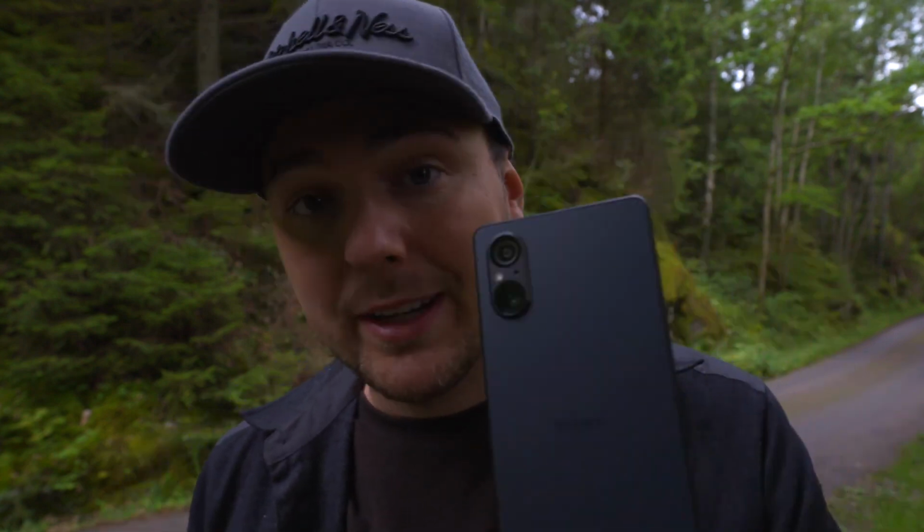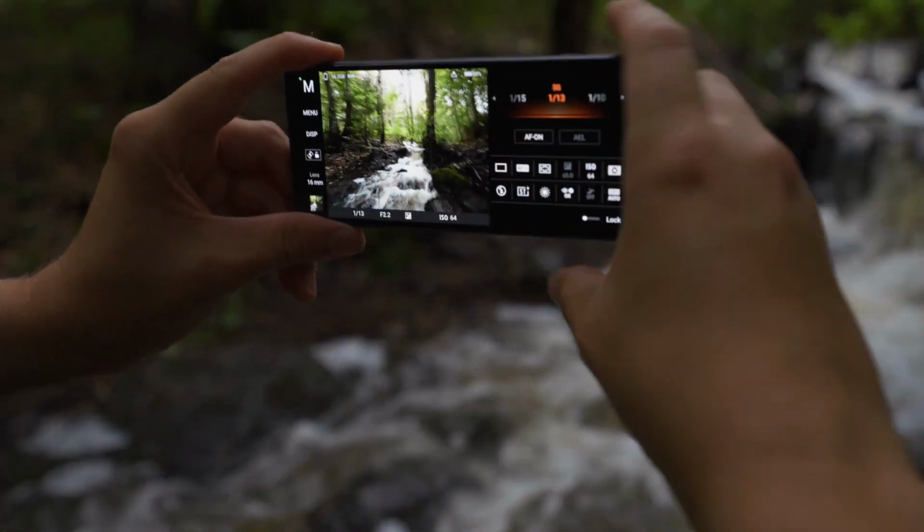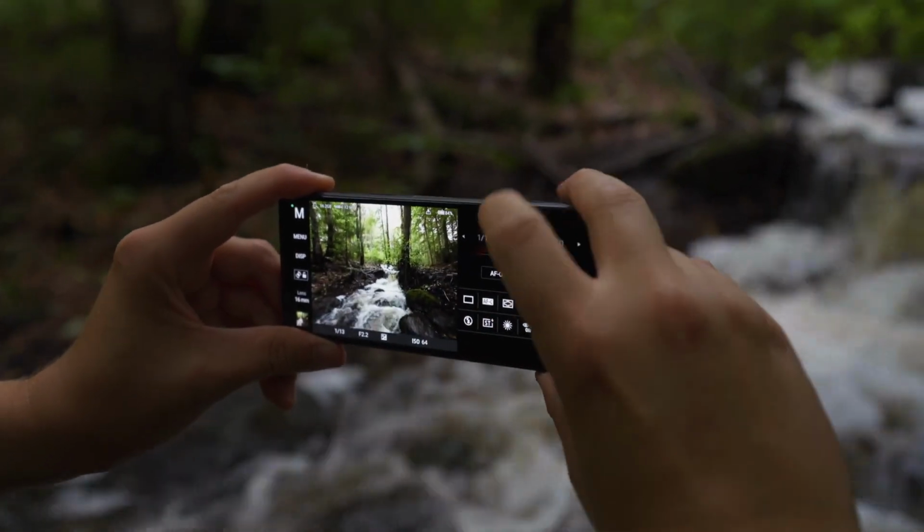And in terms of battery life, the Xperia 5 Mark V has a 5000 milliamp battery, same as the Xperia 1 Mark V, but since it's smaller and has a smaller screen and full HD screen instead of 4K, you get a really good battery life out of this phone. I've been shooting this whole day on the phone and I haven't charged it, and it's at 66%. Really good battery life, and it hasn't heated up on me a single time when I've been shooting with it. So I'm very impressed by the performance out of this one.